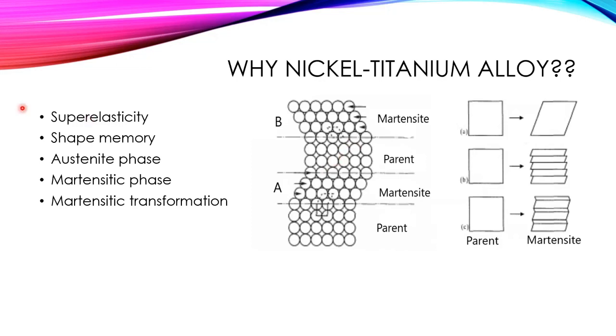What is shape memory, then? Shape memory is maintaining a deformed shape until heat induces recovery of the original shape. We can maintain a deformed shape for a long time until we provide heat treatment to it. This deformed phase we can achieve in the martensite phase.